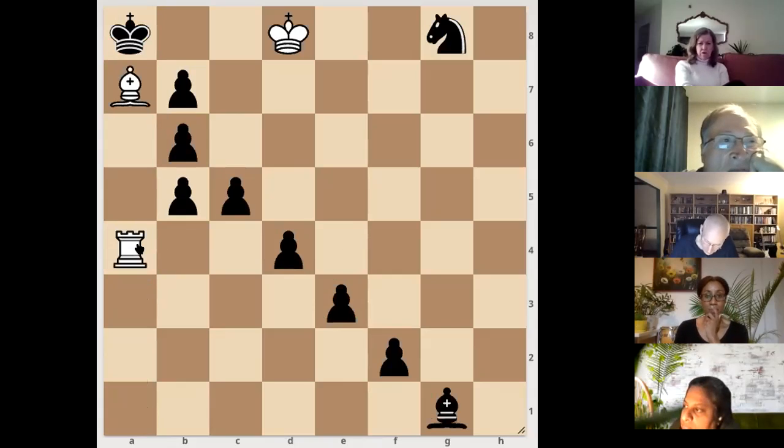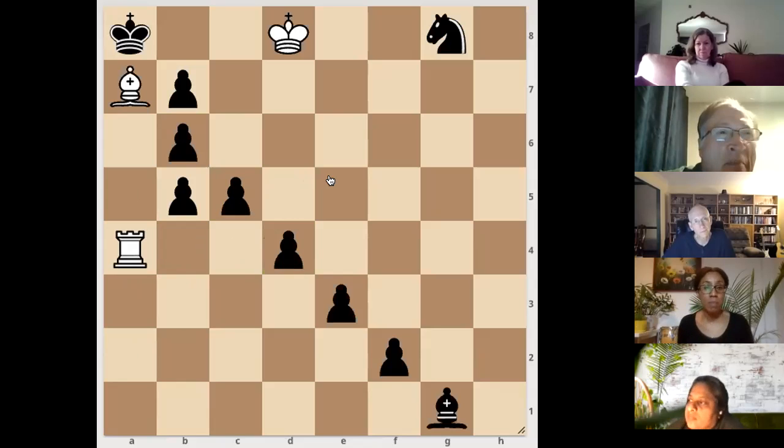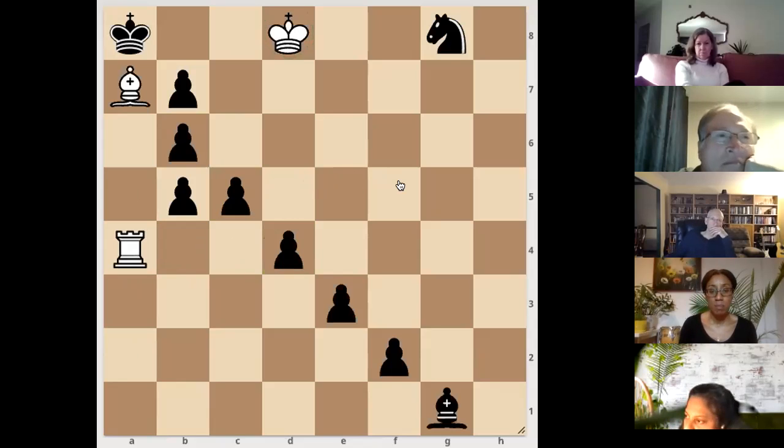Rook to D4, capturing this pawn? No, you're going to lose your rook. I have a question. Toward the end of the game, a king can become an aggressor and a capturing piece. Oh yeah, definitely. Is the king somehow involved in this? The white king? Not directly. I guess you can say indirectly the king is involved, but not really directly. I'll say this: the king doesn't move in this entire combination.